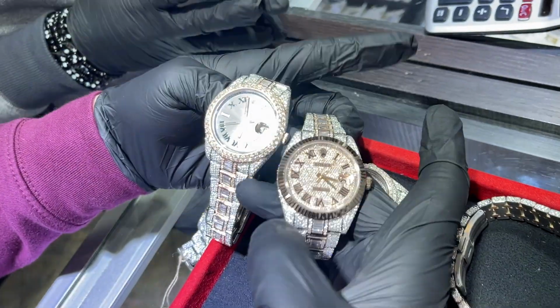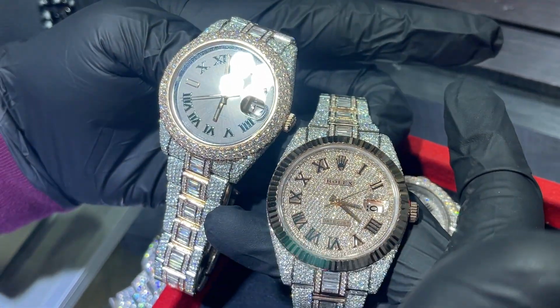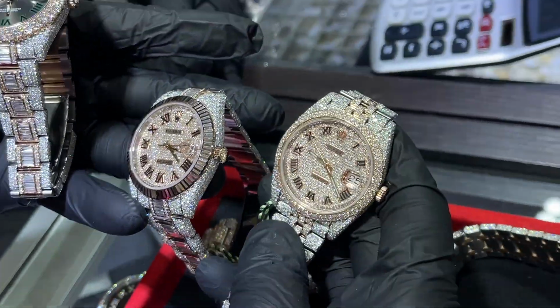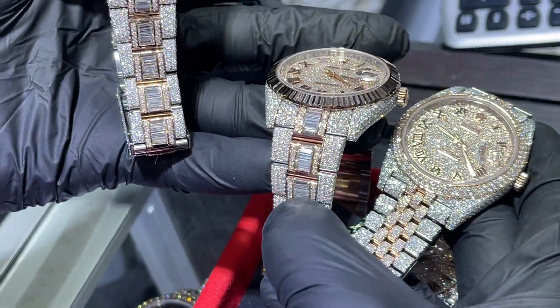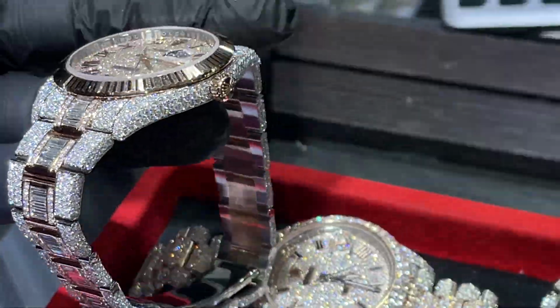Right, you don't want to just scream, "I have diamonds." You want to know when to stop, so to speak. Now, some people just want to go crazy, fully iced. You have a fully iced all the way right here. All these watches are in the same size. Then you have the Jubilee band over here. You got this baguette band on the oyster over here. You got a lot of different options.